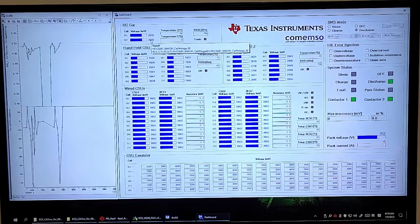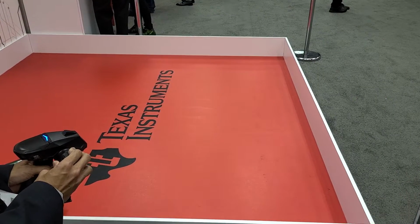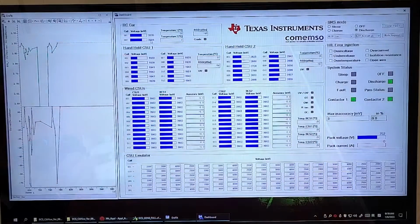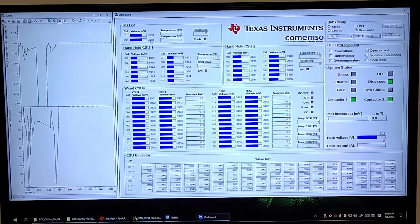And the cool thing is I'm actually able to drive this car on the show floor. So as I drive it, I'll be able to see the signal strength vary, the cell voltage vary potentially, but I don't really have a big space, so it's not going to vary that much. But I just wanted to show a wireless BMS system and put it into perspective as to what it means.